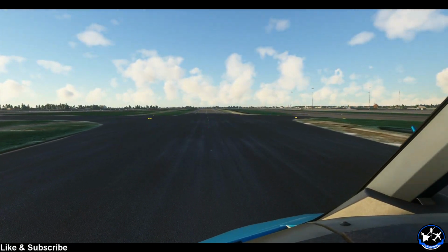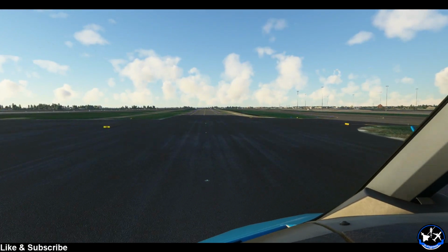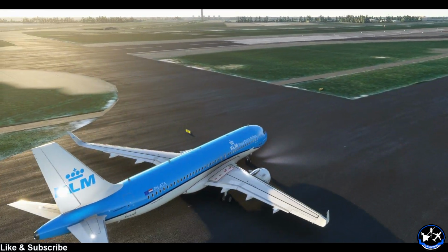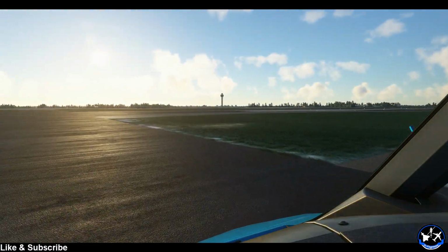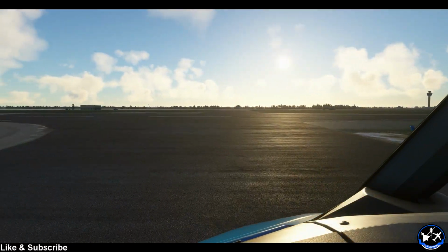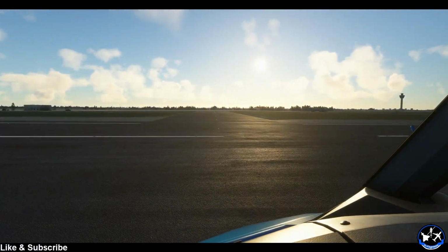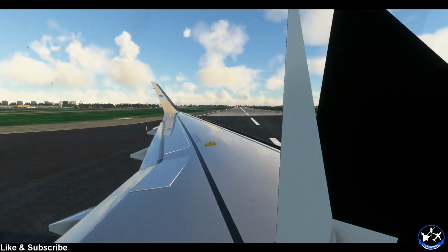Lost the taxi lines. It has to be this turning because there isn't really another turning. So I'm assuming that's just a bug in the scenery, unfortunately. Spoils the immersion a little bit, but I suppose that could be what it's like in real life. Let's give them the benefit of the doubt.